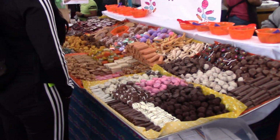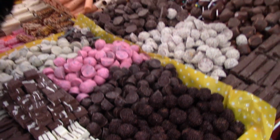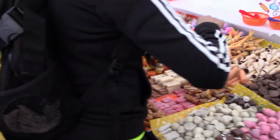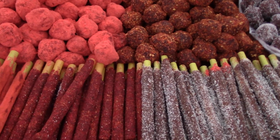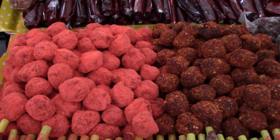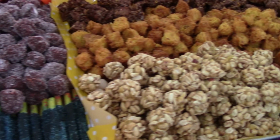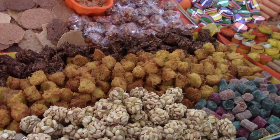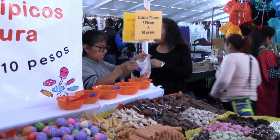And this one, I think, are the handmade candies. So you have like the artisan chocolate there. This one looks like chocolate with chili pepper. And the nuts, coconuts, and more chocolate.